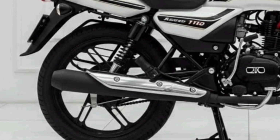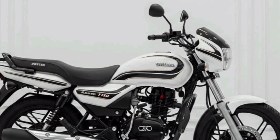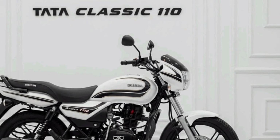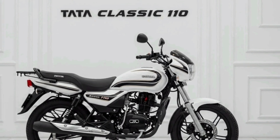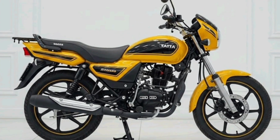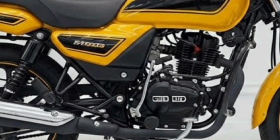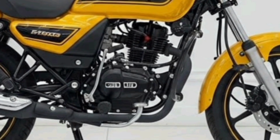With the fuel tank in the 10 to 11-liter range, you're looking at a very long riding range. Over 800 km per tank, which is a big plus for riders focused on low running costs. That's one reason why commuters, students, and even delivery riders could find this bike appealing.